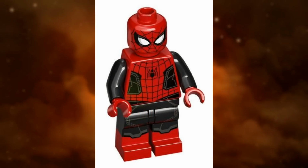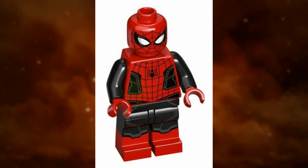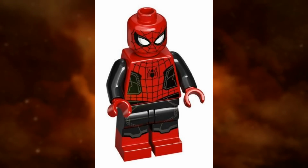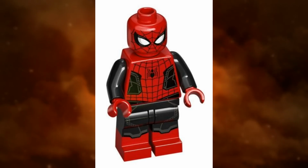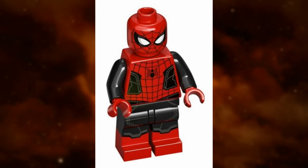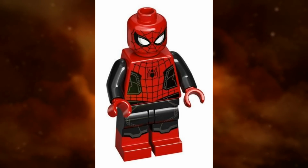And the main reason that you're going to be buying this set is Spider-Man in his red and black suit. So this is something that we've asked for a very long time, ever since the Far From Home sets came out. LEGO never gave us that suit in minifigure form, which was a huge letdown, just because he wears that suit throughout the entire movie, yet LEGO never included it in those sets.